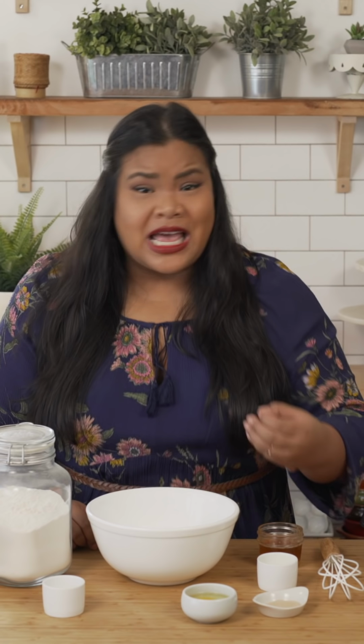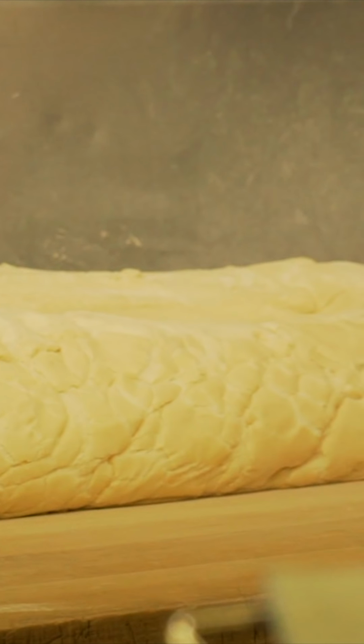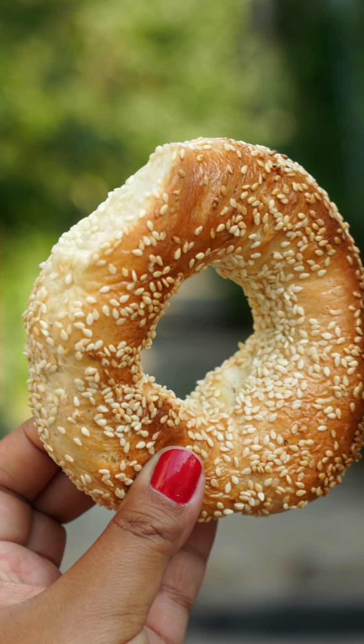I'm a born and raised New Yorker, so I hold foods like New York-style bagels very near and dear to my heart. I thought nothing could top a New York bagel. And that all changed when I visited Montreal for the first time. Entering those bagel shops, seeing how the magic is made, and then biting into the most perfect bagel I have ever eaten in my life.